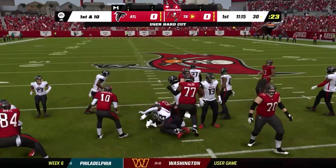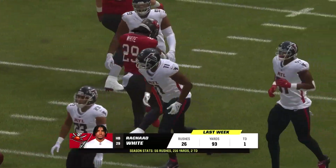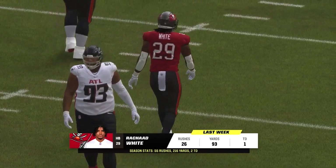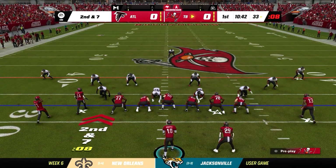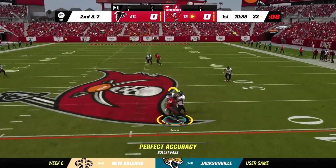As we open the day here on the ground, given Rachaad White the carry, he picks up just 3 yards. But you know what? He's actually been pretty good so far this season for us. He's learning and growing and arguably becoming a better back than what we got in A.J. Dillon, who I traded for. I should have known better.